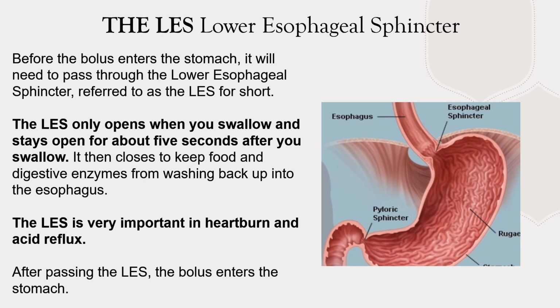The LES. Before the bolus enters the stomach, it will need to pass through the lower esophageal sphincter, which we affectionately call the LES for short. The LES only opens when you swallow, and it stays open for about 5 seconds after you swallow. It then closes to keep food and digestive enzymes from washing back into the esophagus. The LES is very important when it comes to heartburn and acid reflux. After passing the LES, the bolus enters the stomach proper.